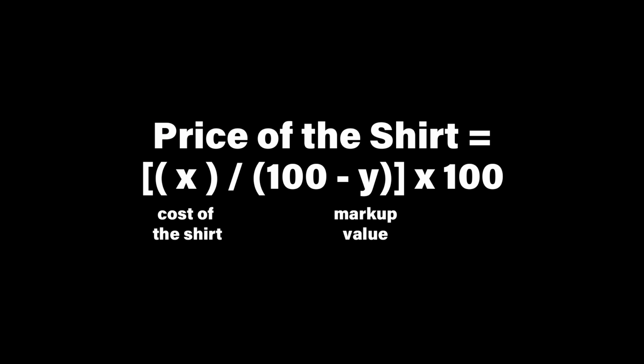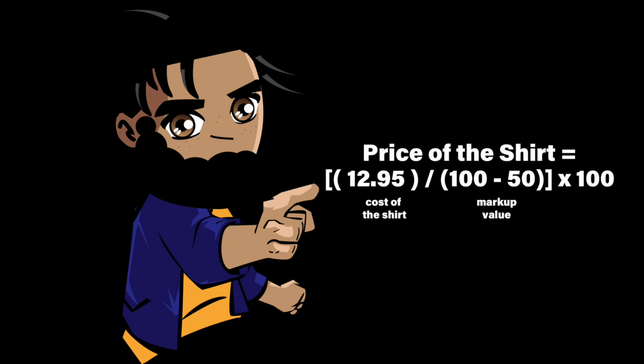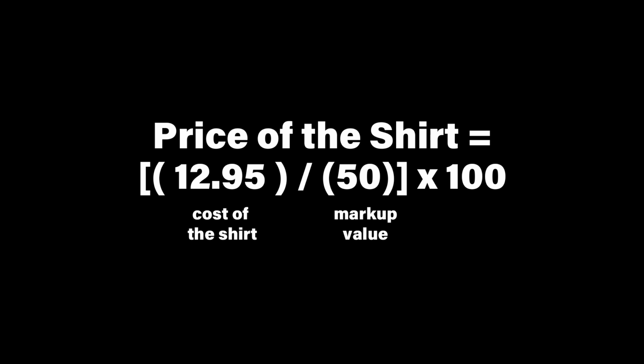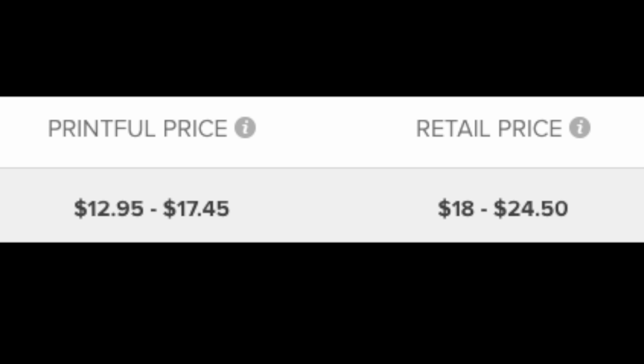Look, you guys, pause this right here, snapshot this, because this equation right here is really important. Listen, you want to take whatever Printful is selling the t-shirt for, divide that by 100 minus the markup, so 100 minus 50, and then multiply the outcome by 100. So if you take 100 minus 50, that gives you 50, divide $12.95 by 50, then you multiply that outcome by 100, which gives you $25.90, which is definitely not $18 to $24.50.